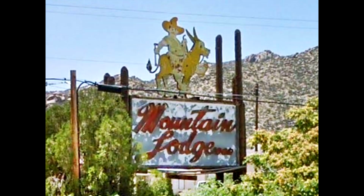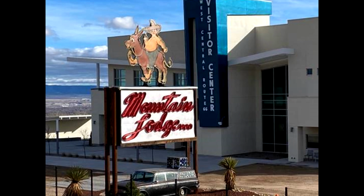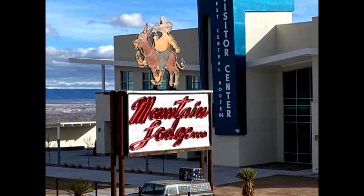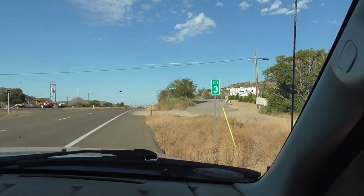Eight centrally steam heated full carpeted units, closed warm garages too, and its closest ski area in the timberline. It's the iconic Mountain Lodge neon sign before the fire, and today it can be found restored at the visitor center out in Albuquerque. So these buildings like to burn down, I suppose. We're going to head up, check out a neat little bridge.